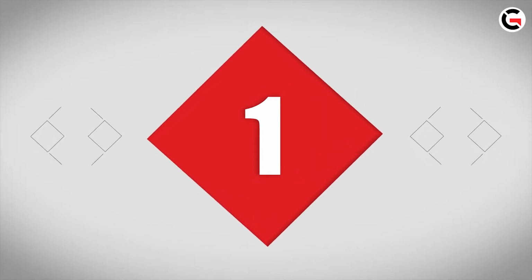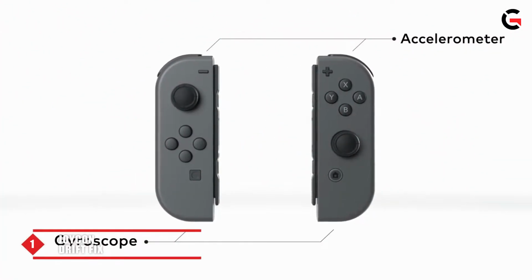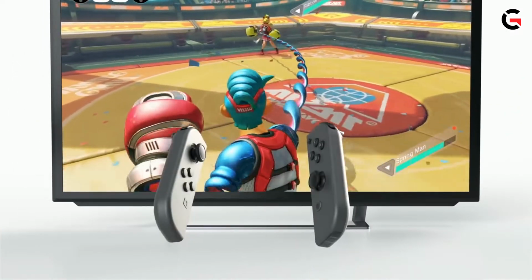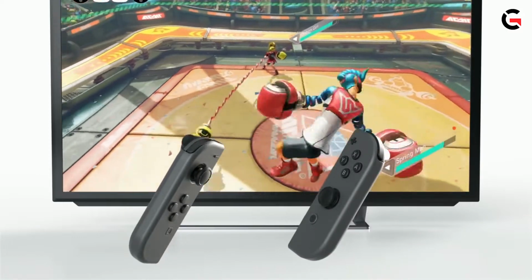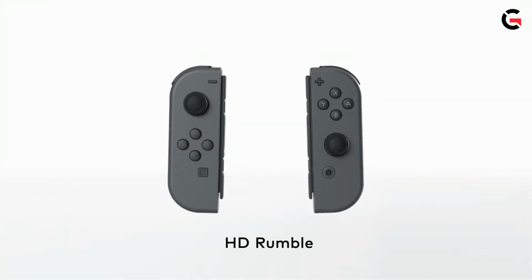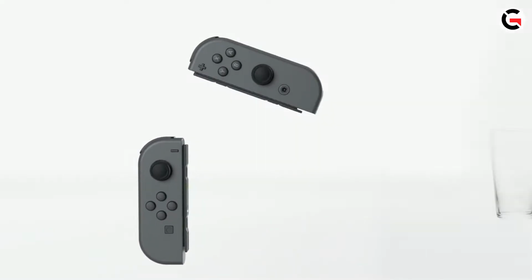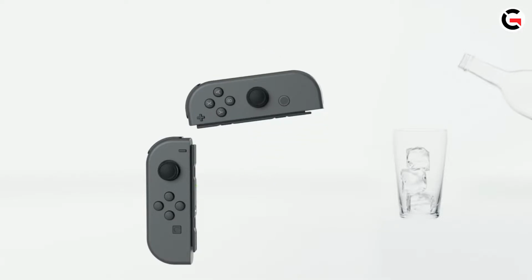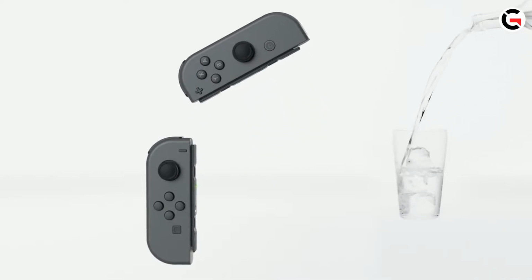And finally, at number 1, Joy-Cons Drift Fix. The Switch's Joy-Cons are a divisive pair of controllers. They're compact, portable, and easy to store when owning multiple pairs. However, because of their small size, they can be finicky to use, inducing cramps and hand-related pains for people whose hands cannot comfortably hold the Joy-Cons. Some people have bigger hands than others, and that isn't something one can blame Nintendo for.